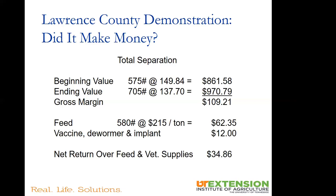So this is very inexpensive. The one thing that wasn't factored in here was actual time and labor. It did take time to do all this and take some labor. The producer could have been doing something else with his time. So that was not a factor in this. However, if you're running through the chute anyway, just putting that weaner in is really nothing more.